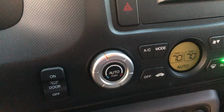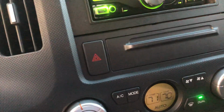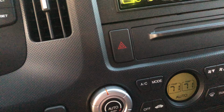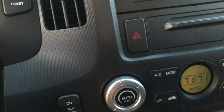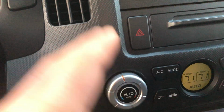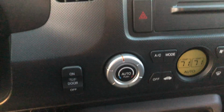First, the AC. The AC wasn't working. If you changed the dial, it wouldn't actually change because this one needs cleaning. So what I did is I cleaned this one. I have a video for that, and it worked. So that was like a zero-cost repair.